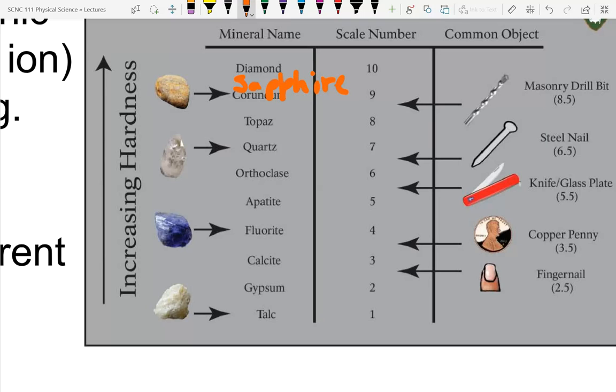Corundum and sapphire are the same thing. Sapphire is the name given to it when it's used as a gemstone. Corundum is the name used for the mineral. If you look at that picture, that does not look like a gemstone, does it? What does the sapphire look like?